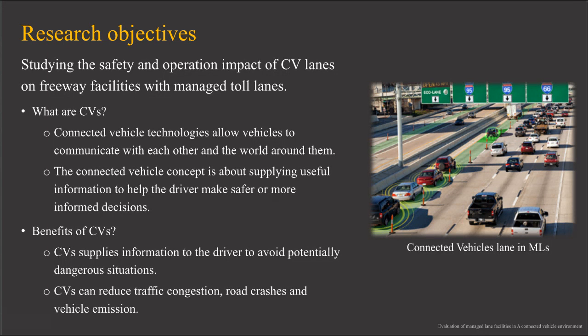In recent years, connected vehicles are one of the most recent developments in traffic and safety engineering. They have the potential to improve safety and efficiency by reducing the number of crashes and fatalities on the road. This technology enables vehicles, roads, traffic signals, and other infrastructure to communicate with one another about the current road conditions, alerts, and signals. Thus, one of the objectives of the research is to analyze the safety and operational effects of adding connected vehicles and connected vehicle lanes to the managed lanes network.